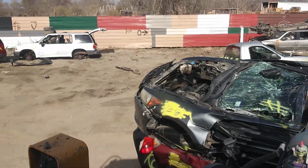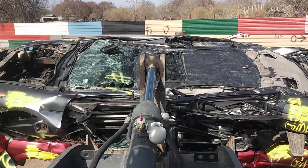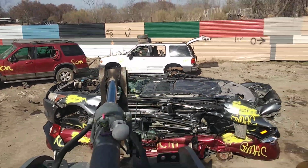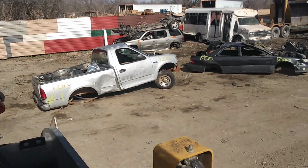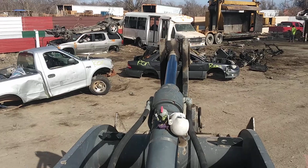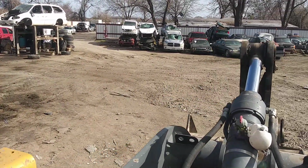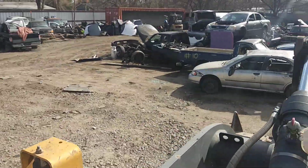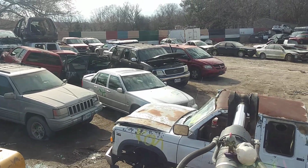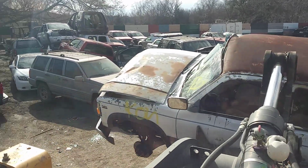Microwaves and stuff like that. We can't crush microwaves because it gives off radiation over there at the mill. Before you even get inside the mill, they have this radiation detection that goes off automatically if they start detecting any type of radiation. It doesn't matter if it's a small amount of radiation or not. It automatically starts beeping, beep, beep, beep.